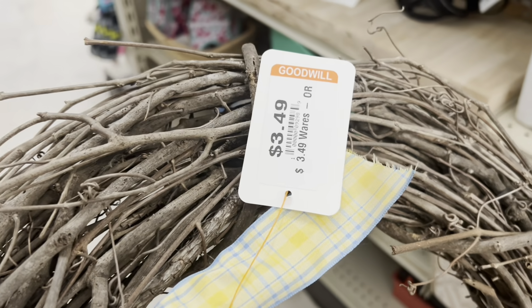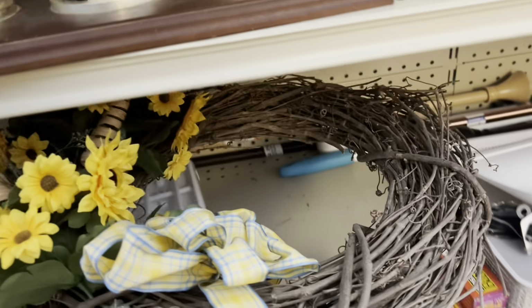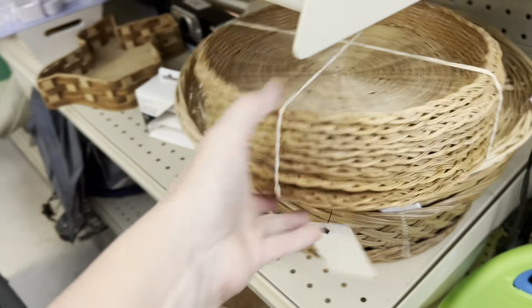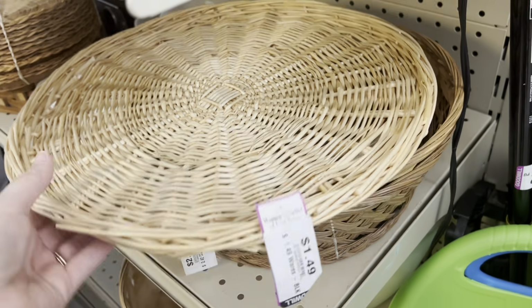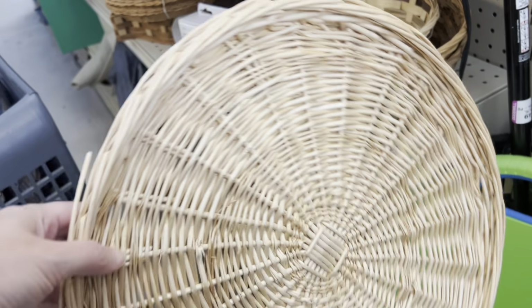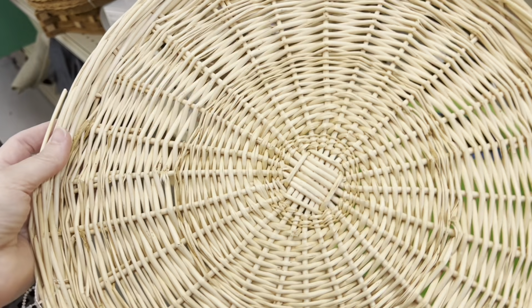I don't know about y'all, and I know that we are still in the middle of summer, but my brain is already thinking about fall decor. So I saw several pieces here in this Goodwill, like this stack of paper plate holders here would be beautiful on a shelf. And then I saw several other baskets here that are just, in my opinion, gorgeous for any time, but definitely gorgeous for the fall season that is upcoming.